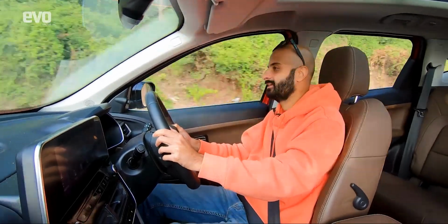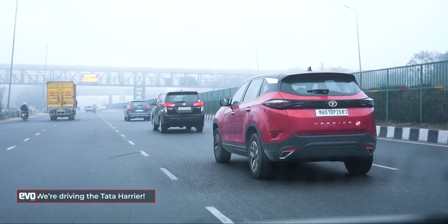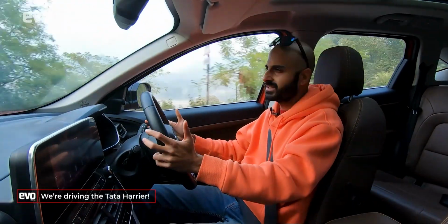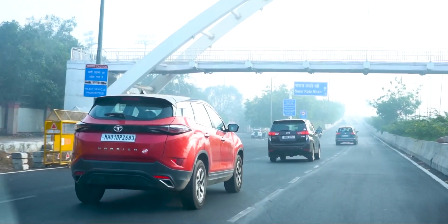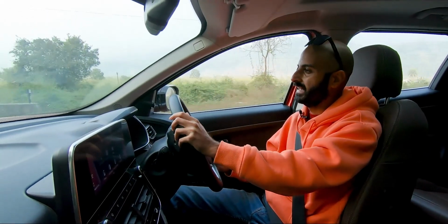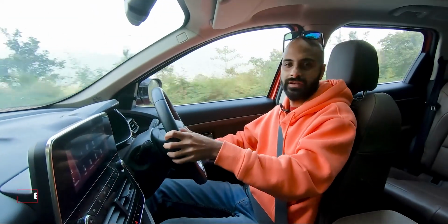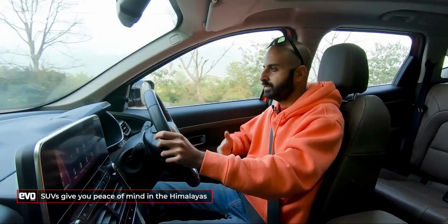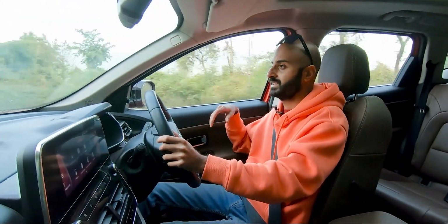And the car that I'm going to be driving for this edition of Tripping with Lemon Tree is the Tata Harrier. This is the latest SUV in the Evo India fleet, and I think it deserves a chance to head to the Himalayas. Now, when you're going to the Himalayas, you always want an SUV because it just gives you that peace of mind. Sometimes the roads up there are not very good, they can be broken, and an SUV gives you that peace of mind because it has high ground clearance. It is a little more capable than your regular sedans and hatchbacks.